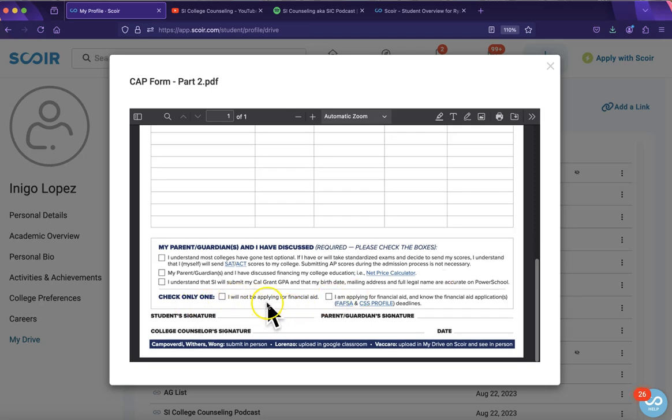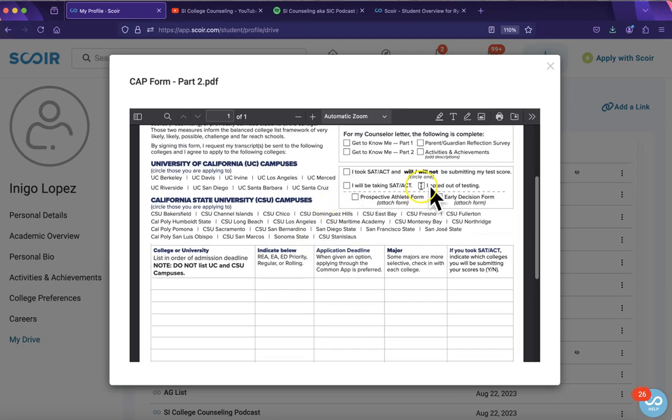Then check here if you're not applying for financial aid, or if you are, remember there's over 400 colleges that need 2 financial aid forms. And then also for our undocumented students, they may need to do the California Dream Act application and CSS profile. You, the student, will sign it, then the parent guardian will sign it, and then you check with Camper Verde, Withers, and Miss Wong on how to submit in person so you get the signatures done. Mr. Lorenzo, you're going to upload in Google Classroom. And then Vaccaro, during drop-in times, you're going to just get those approved in person, and all your CAP 2 forms and any other required documentations like this will be on the Scoir drive.